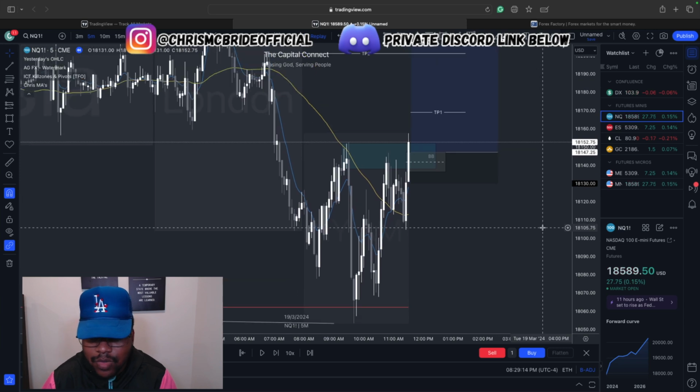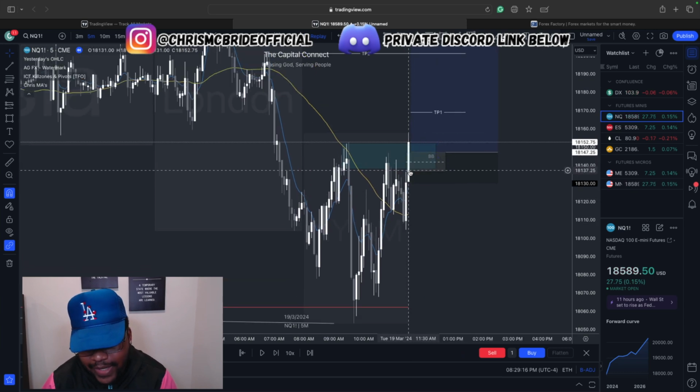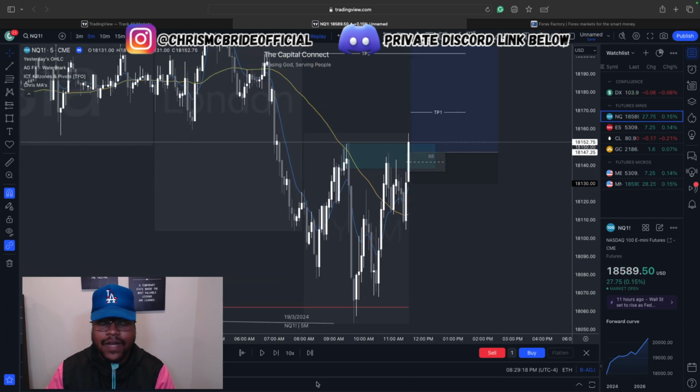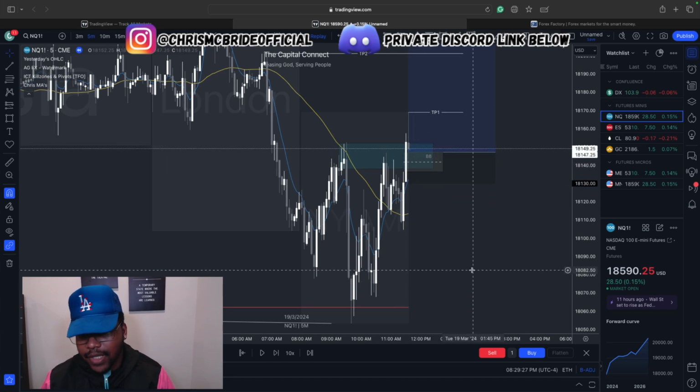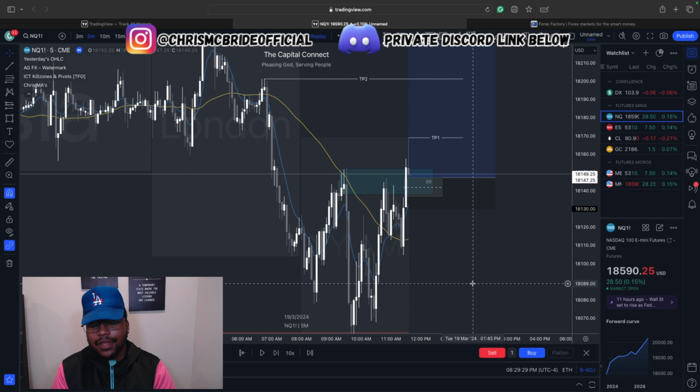Now we just need a candle to close above it, which we get right here. And now we just need a fair value gap to overlap with that breaker block, right? So if I play this out one more, we see that we get a fair value gap overlapping with the breaker.